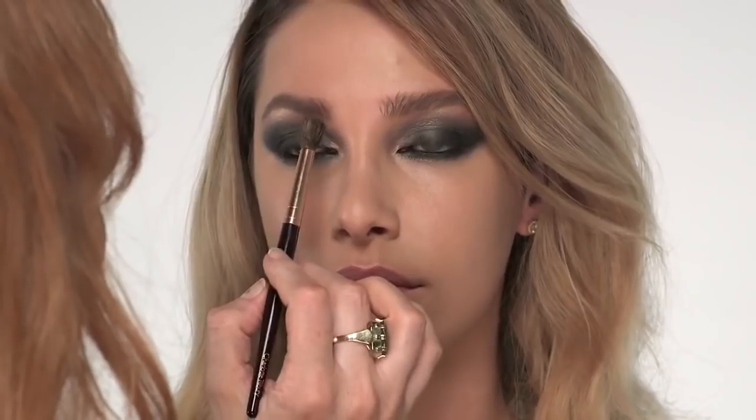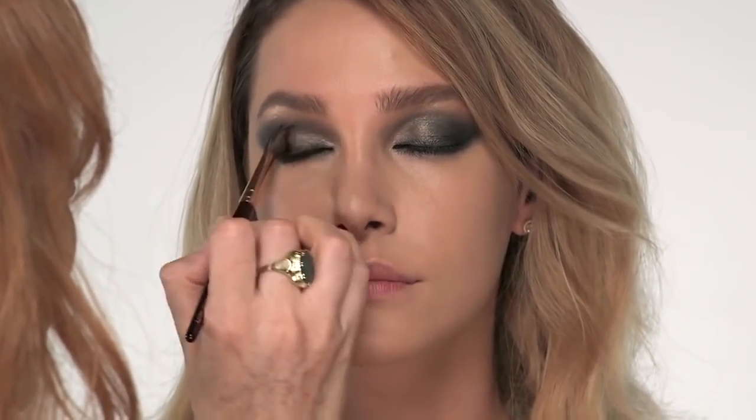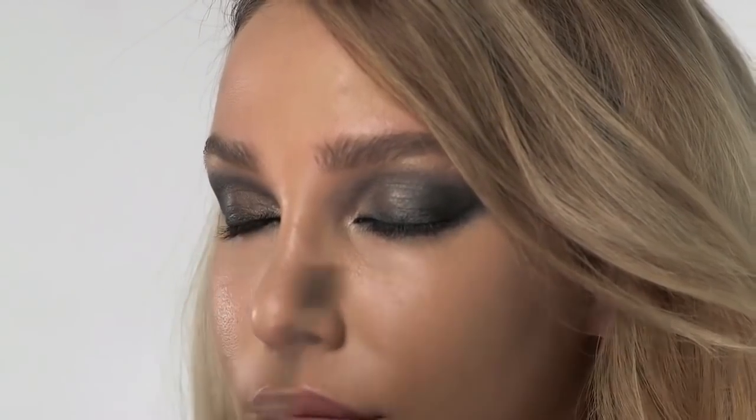And I'm going to take my blending brush and dipping it into a little bit of water, taking off the excess and just putting that into the pop shade. I'm just going to pop a little bit of that on the middle of the lid.